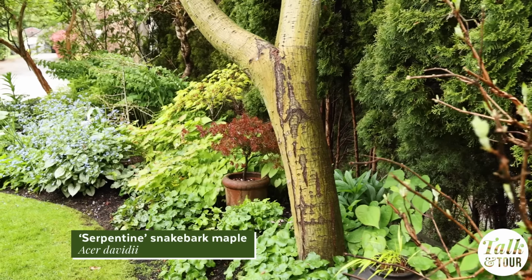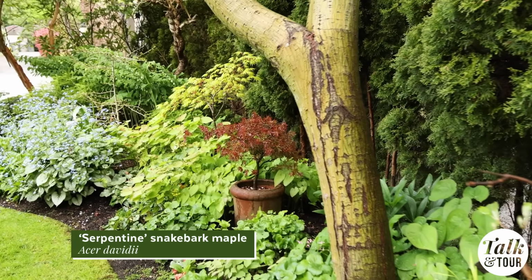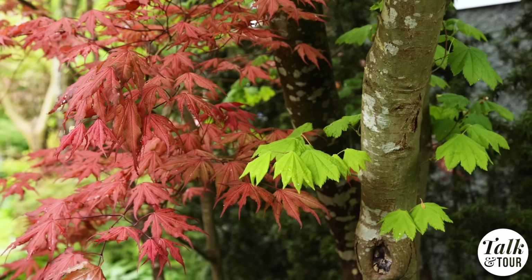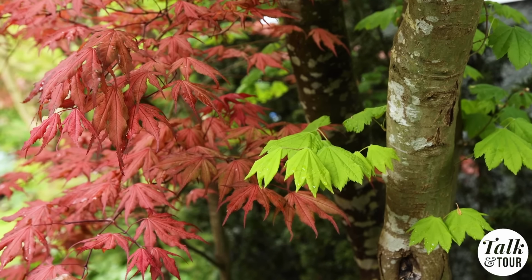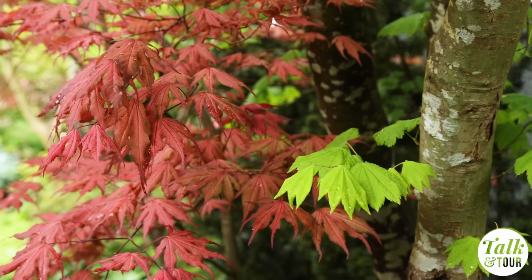We have that beautiful snakeskin one at the front. I know it's out of control, but I won't let the guy who prunes touch it. Don't touch it. Well, and just right there, how those two colors mingle, the chartreuse and the red Japanese maple. And it just brings how you've lifted them up, and you see the structure of the trees.